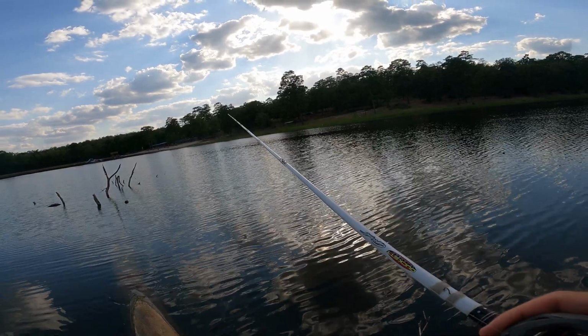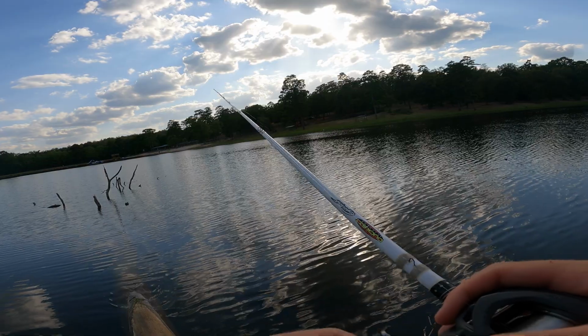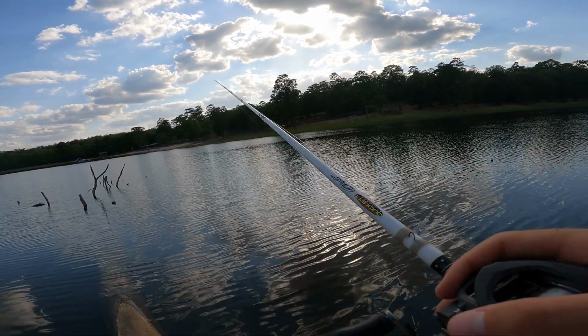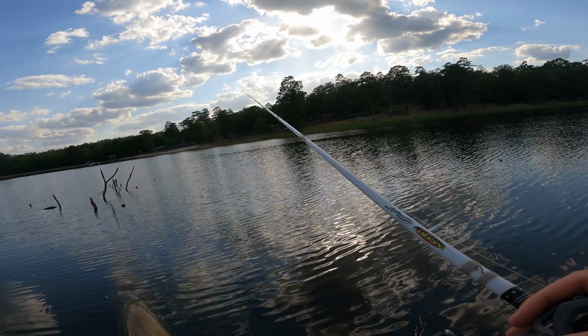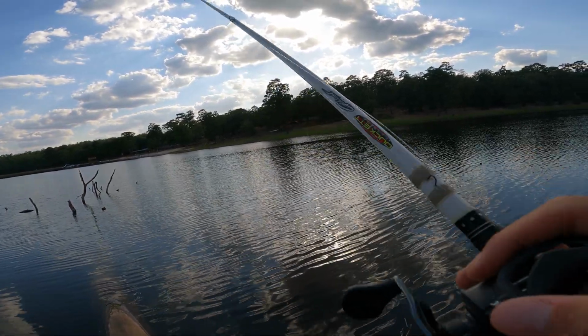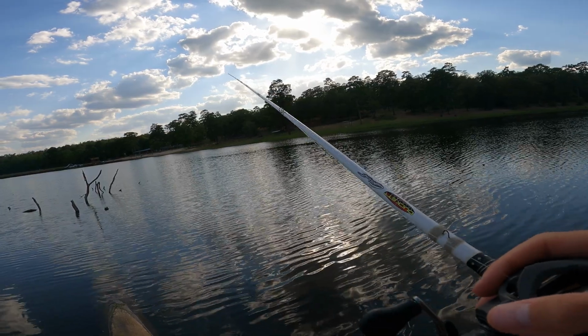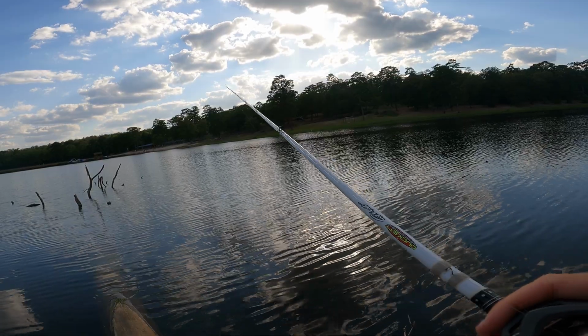So it's pretty similar to fishing a Texas rig, except you want to be more mellow with the action. So you just cast it out, let it sink all the way down to the bottom, and then once it hits the bottom, you just kind of jig it back, and the weight being below it gives it a special action that a lot of fish don't really see.